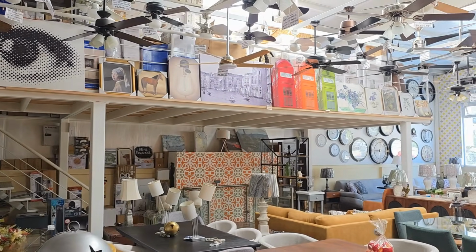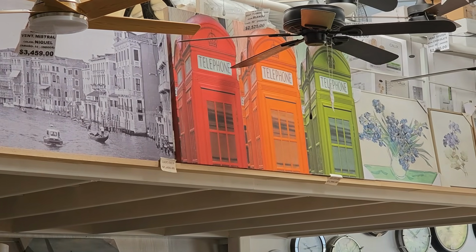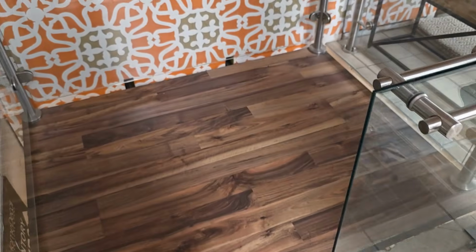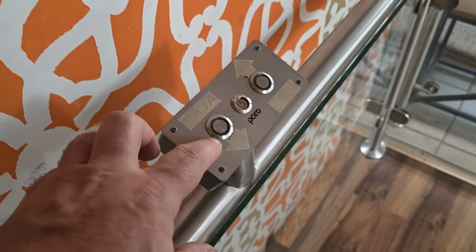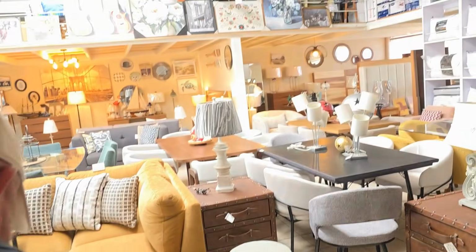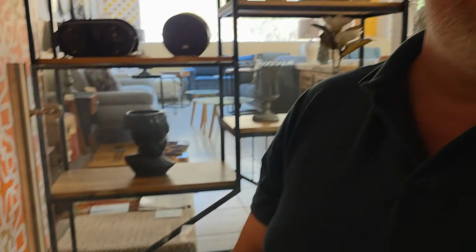Ooh, I like the telephone booths. It's fun. Oh, that is fun. On the floor elevator. Close the door. Don't want somebody walking off. Well, no one's up here. There we go. Oh! Not used to being on this with two people.